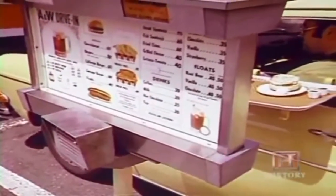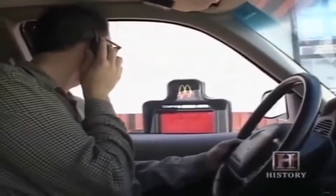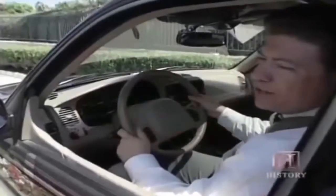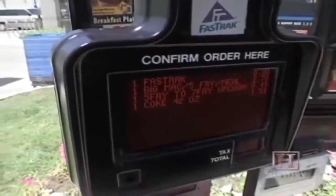The early drive-through squawk box speaker systems were like talking through tin cans and string. Today's menu board microphones are cushioned by foam insulation and have been specially designed to filter out highs and lows and hone in on the decibel range of the human voice. Thank you. Okay, is there going to be anything else for you? Order confirmation boards help ensure order accuracy.